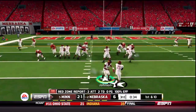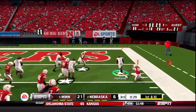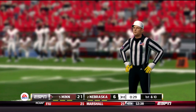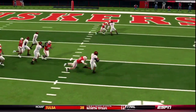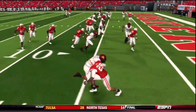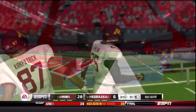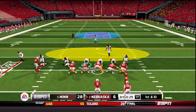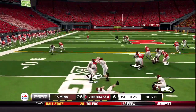35 seconds to go in the 3rd. Handoff Holland, stretching outside, a man misses. Holland turns upfield, touchdown Minnesota! Continuing to dominate this 3rd quarter, Minnesota again in the end zone as Nebraska was offsides. Here's another look. Alonzo Holland lowers the shoulder, and this lead is extended to 22 points. It's all coming apart for Nebraska as they have let Minnesota take full control. The Gophers have seized all opportunities in this 2nd half as Nebraska again trying to run it.